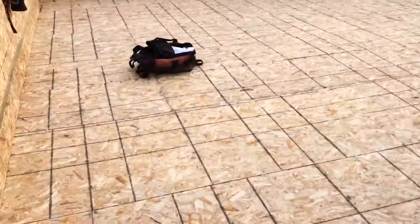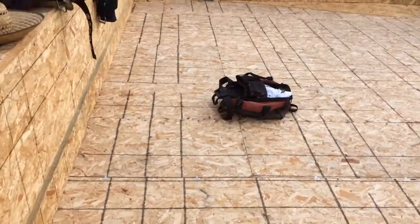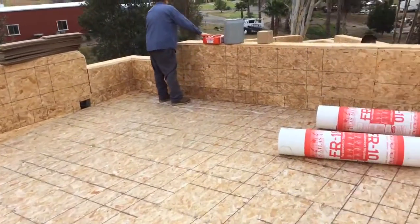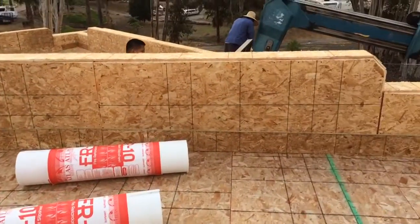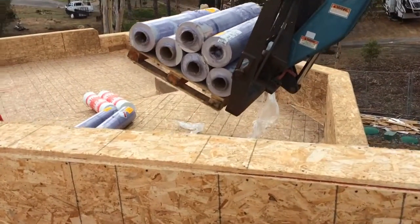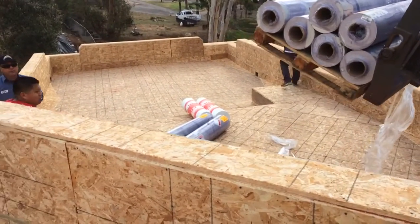Crickets are all metal stud framed and sheeted with OSB. Dirty rotten little termites won't be chewing on anything up here.